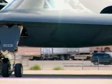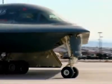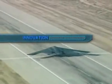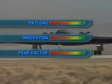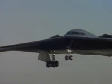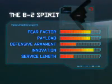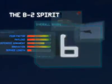With its cutting-edge technology, the B-2 gives the U.S. the finest bomber in the world for the foreseeable future, and scores off the scale for innovation. Also, payload and fear factor makes a high rating. Because of its stealth technology, defensive armament rating is good. Only its short service life marks it down, but only to second place in our top 10 best bombers.